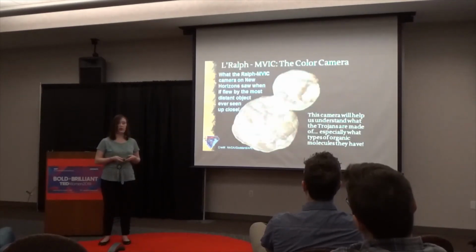So the next camera is more of a 2-for-1. It has 2 different cameras inside of it, and it's known as L'Ralph. So the first part of it is called the MVIC camera. And instead of being in black and white, this is a color camera. Only this isn't like your ordinary Kodak color camera.